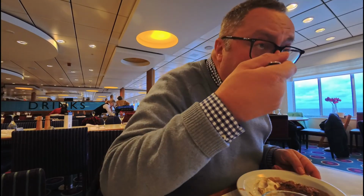Excellent caramel sauce, not particularly thick, but it's very nice. It's kind of like, you know, a toasty caramel. The crumbly cake tastes like a cross between crumble and a Bakewell tart. And finally the caramel tart, a bit of vanilla ice cream. It's a nice caramel tart with almonds.